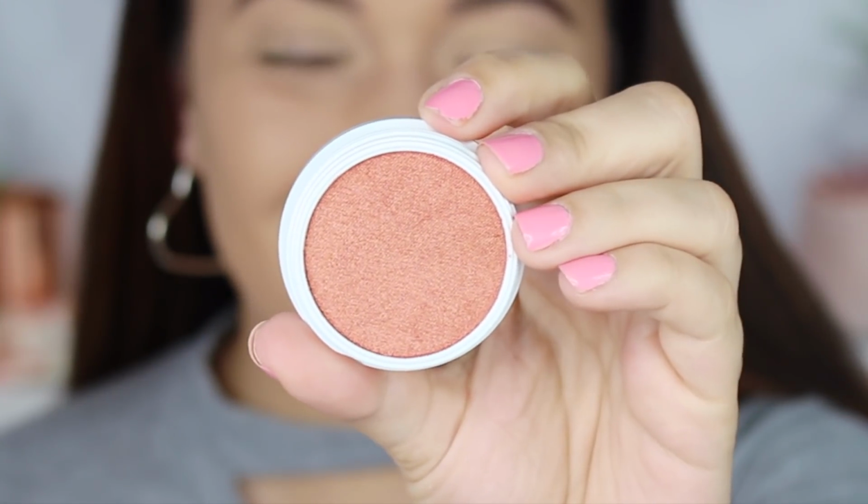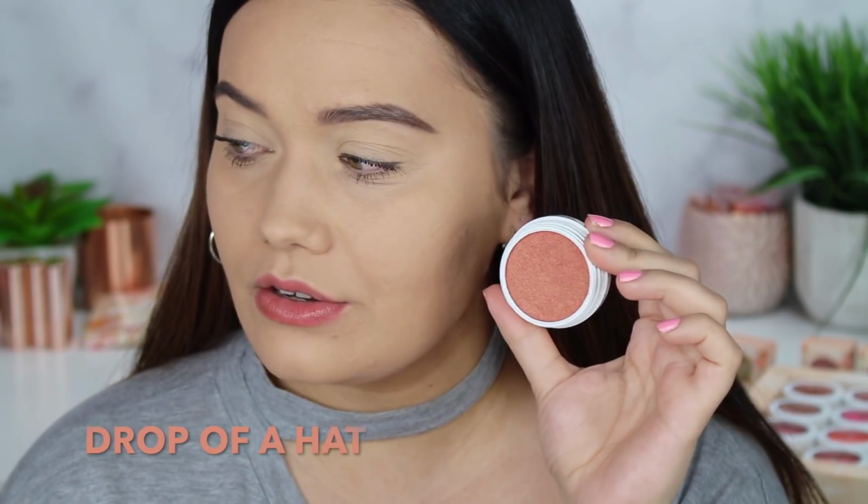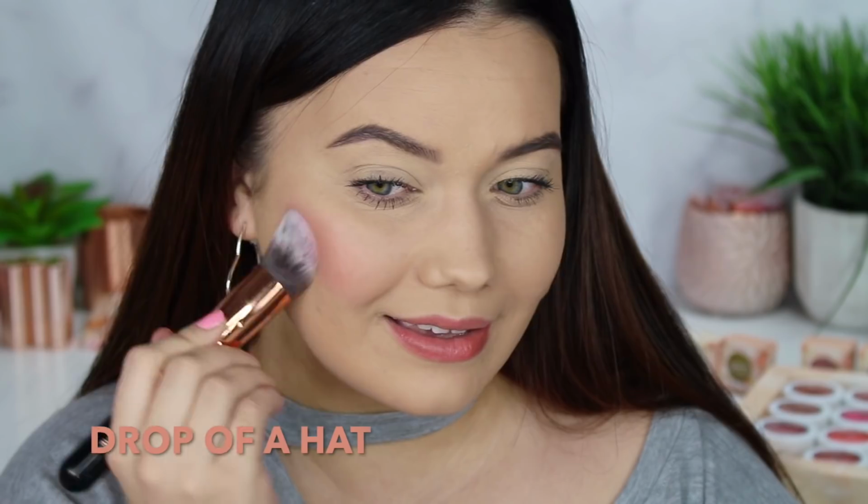The next shade is called Drop of a Hat. This one is actually a pearlized formula, so it has a little shine to it. Oh, this one's really pretty. This one really stands out as being much different than all the other ones we tried on.